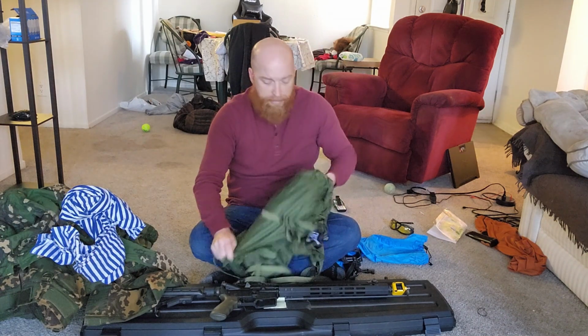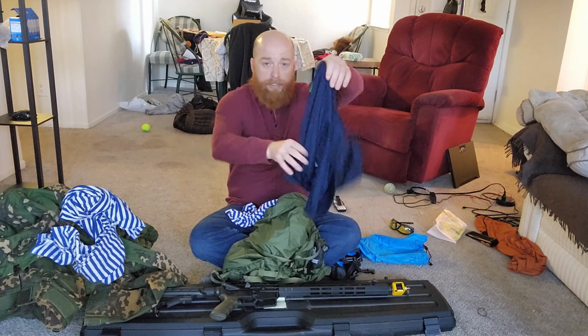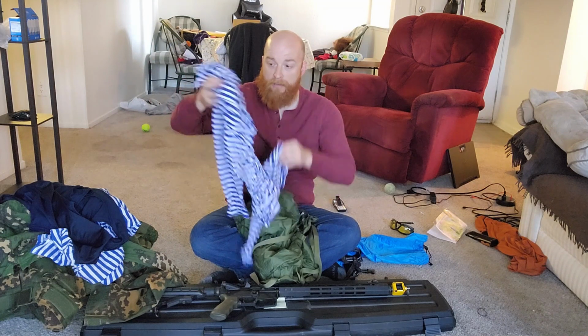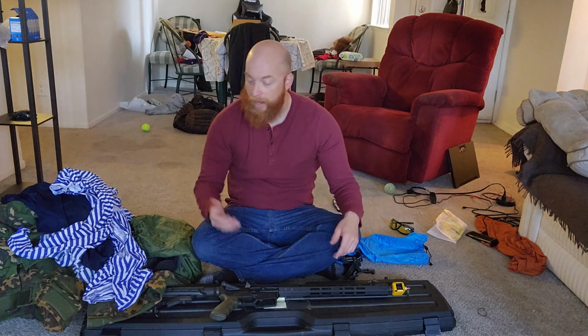In my ruck, I also have a separate change of clothes, so I've got another undershirt. This is just an athletic moisture wicking top. I've got another sleeveless shirt in here. I'm sorry, I have more long sleeve shirts in here. My extra socks, my underoos. I took about 6 pairs of socks because it was expected to be rainy.